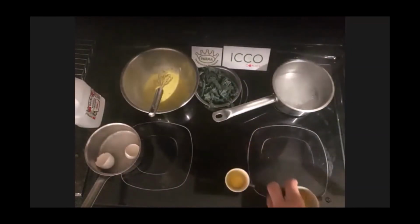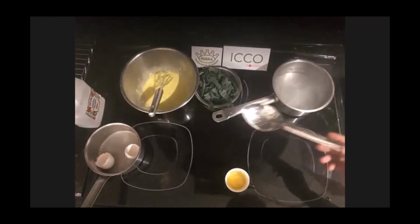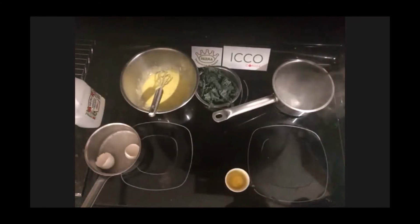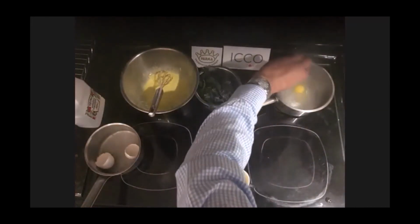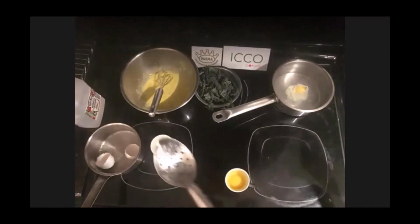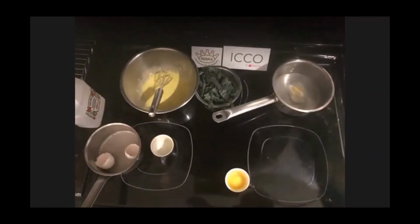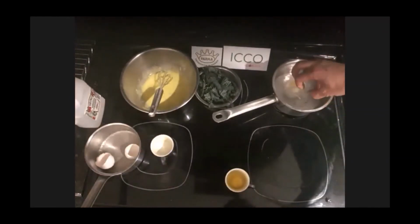And now we go to poach our eggs. When we poach our eggs, we take a spoon and we make a little whirlpool. So just swirl the water around so that you're making a nice little whirlpool. And then we drop our egg right into the center of the whirlpool. That does a couple of things. One, because it's moving, it won't stick to the pot. And also, you can see how all the whites stay together.